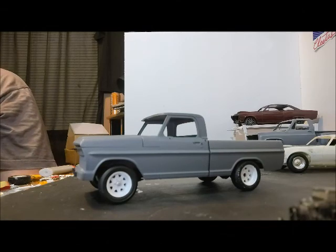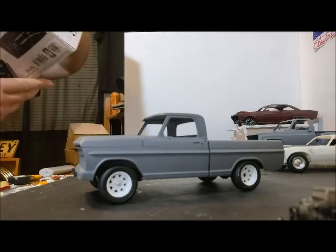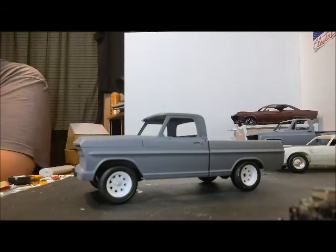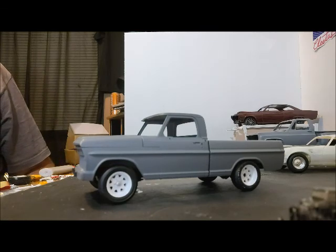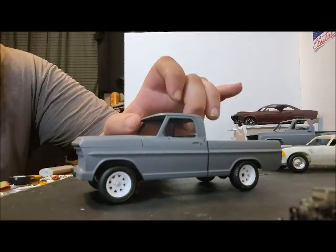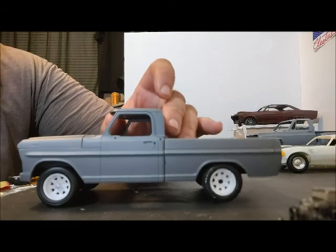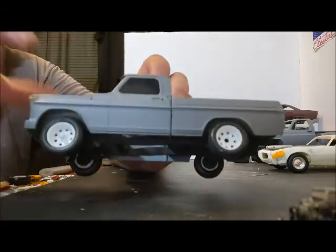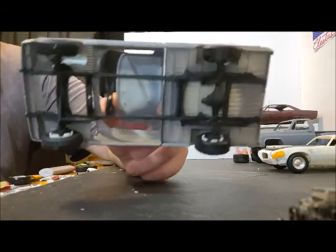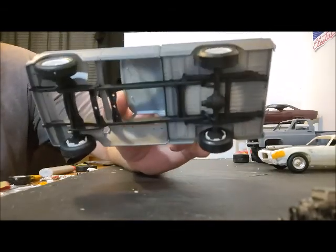All right, what I got on the bench, I'm going to show you the box. This is the Mobius 72 F100 Sport Custom. I am replicating this because one of my uncles owns two of these actually. One of them's a long bed and one of them's a short bed. I'm going to be replicating his old short bed that he had. I hit this with Do It Best primer, which is an enamel primer. The chassis is, I believe, Rust-Oleum flat black. It was just direct to plastic. I normally hit my chassis direct to plastic because it's just the bottom side and nobody's going to see it.